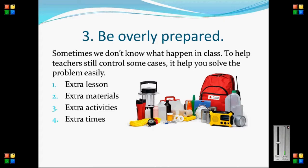Number 3. Be overly prepared. Sometimes we don't know what happens in class. To have teachers still control some cases, it helps you solve the problem easily. Number 1, extra lesson. Number 2, extra material. Number 3, extra activities. Number 4, extra time.